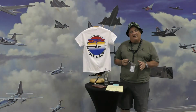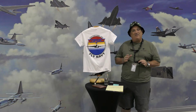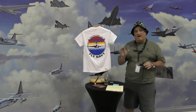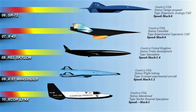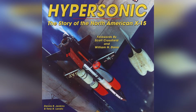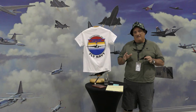The Hyper X was the beginning of the restart with very high-speed manned flight. What we're talking about now is hypersonic. There's been a lot of press about hypersonic aircraft. The reality on hypersonic planes is that they go all the way back to the X-15, which Greg can throw something up on that. And they go way back into the 1960s.